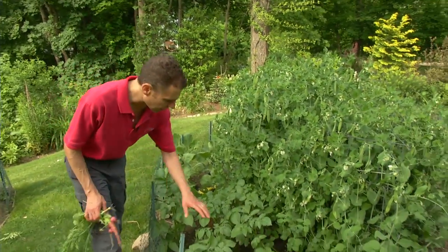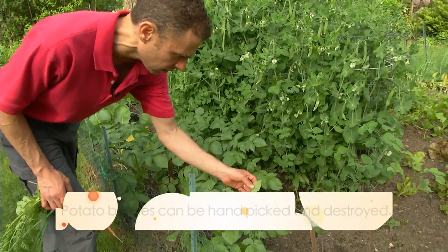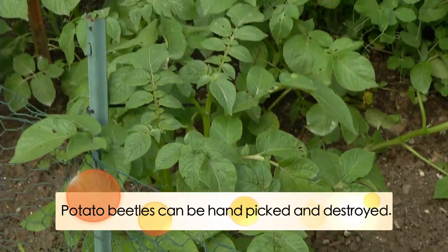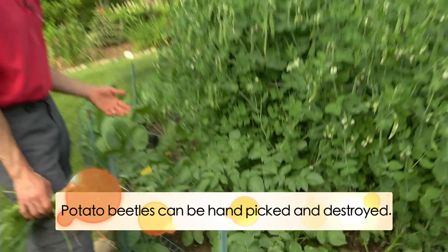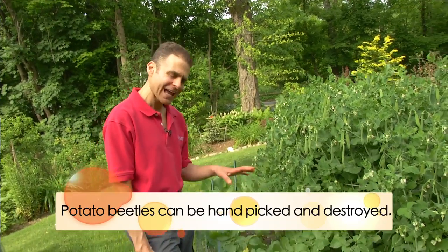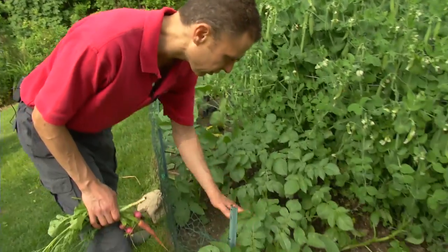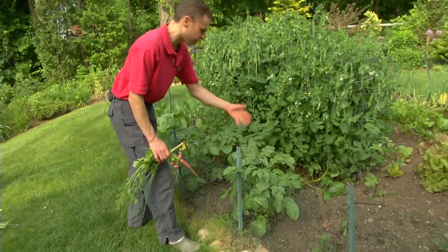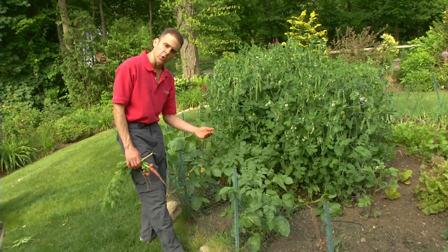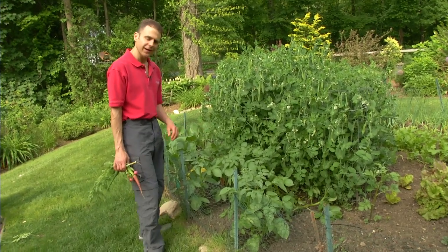And finally, let me stop here at the potatoes, and you can see the potatoes are getting eaten by the potato beetle, so we will have to do something about that. We're going to have to figure out a way to control that potato beetle, either by picking them off or using something organic, because if you get potato beetles real heavily, it really will damage your crop. The other thing I need to do with the potatoes is mound up some hay or some soil around there, because you don't want the potatoes to be exposed to the sunlight, then they turn green and they're not very good. So there's a little bit of work there in the garden.